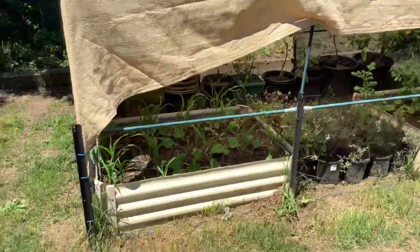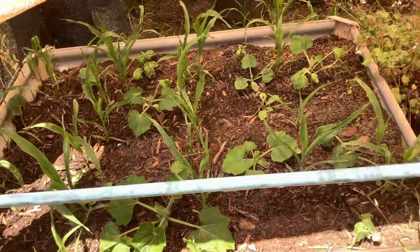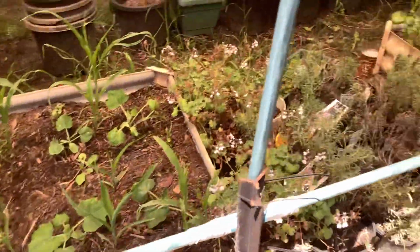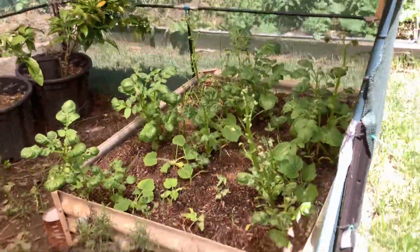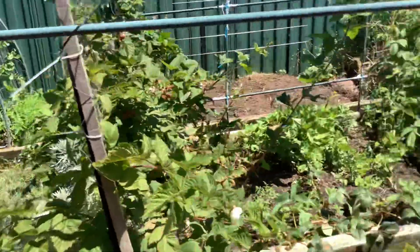Under here, my husband's garden. So he's got pumpkins, corn, squash, basils, rescuing some lavender. Looks pretty good.